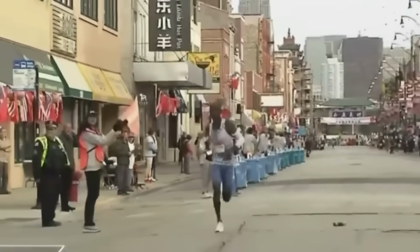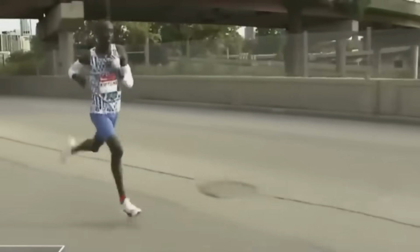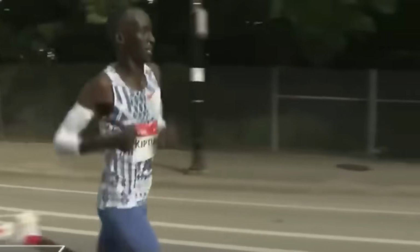Combined with his insane 300 kilometers per week, his very intense track sessions, and his amazing ability not to get injured, Kelvin Kiptum has really showcased that he might be the next great one, and at this pace, he just might be the greatest marathoner on the planet.